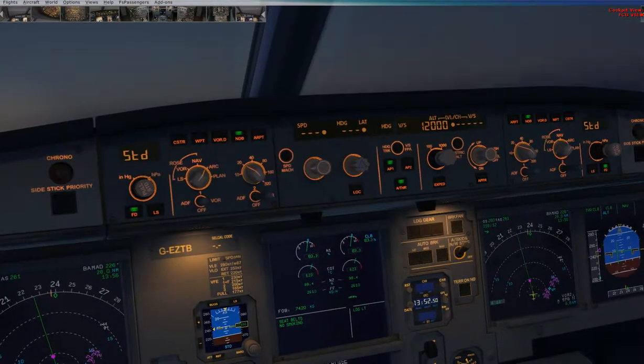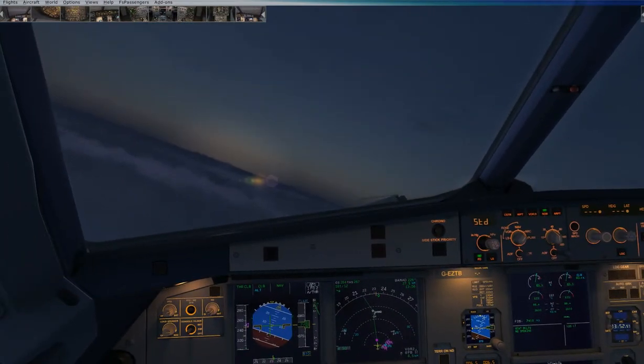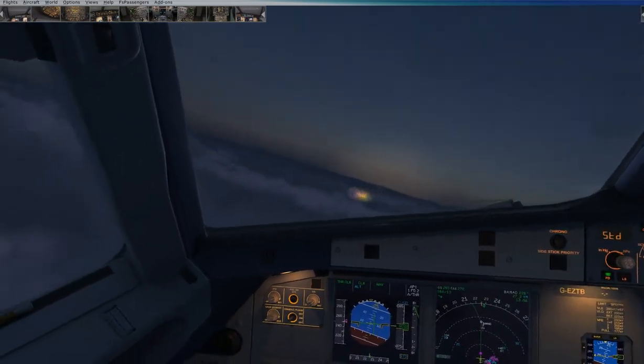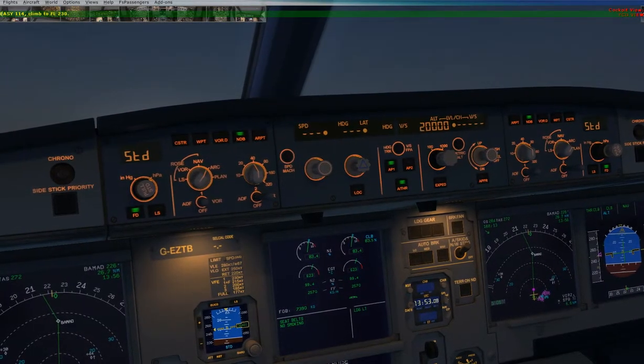Flight level 120. Autopilot is on. Radar contact. EZY 114, climb to flight level 230. Climbing to flight level 230. EasyJet 114.